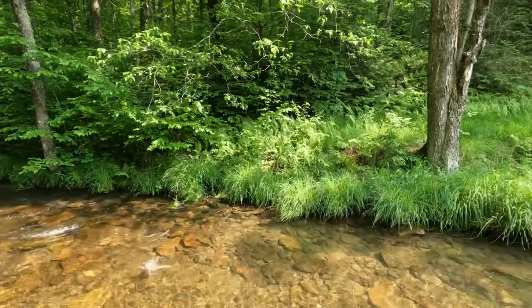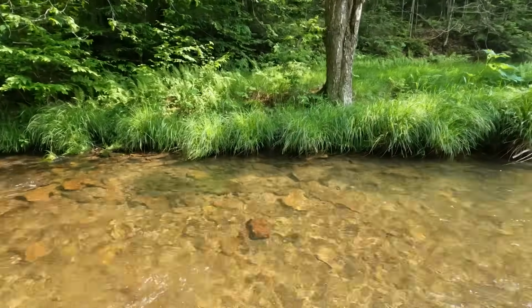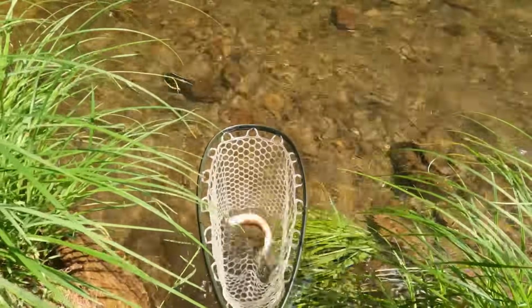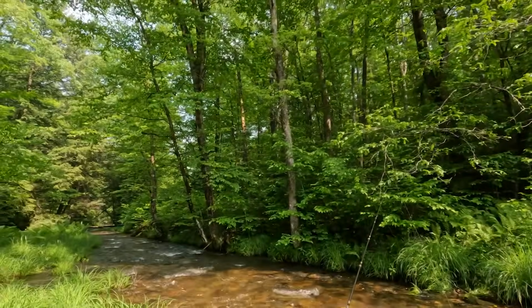Hopefully we don't lose him. Yeah, that's a nice brook. It's like an 8-inch brook trout, if I had to guess. Oh, maybe not that big. Probably about 6, 7-inch brookie. Still real sick, real sick. He slapped it. Oh, that's so great. That really warms our hearts, guys.